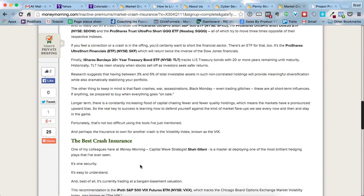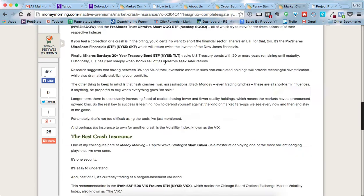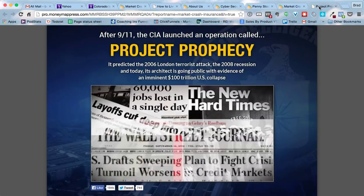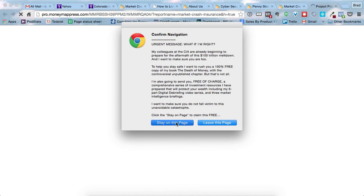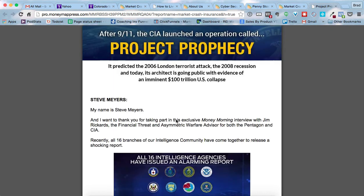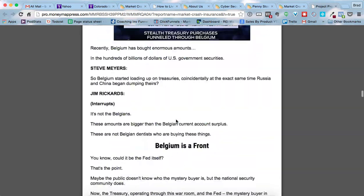Continue to talk, continue to talk, and look at that, another editor's note. Nothing else I can do on this page except share it. I come over here, and now it takes me to whatever product they are launching. I watch the video. Now, a little trick is if I click exit, I knew I was going to get an exit pop. Smart marketing, stay on this page, and chances are I get to read what they're selling.